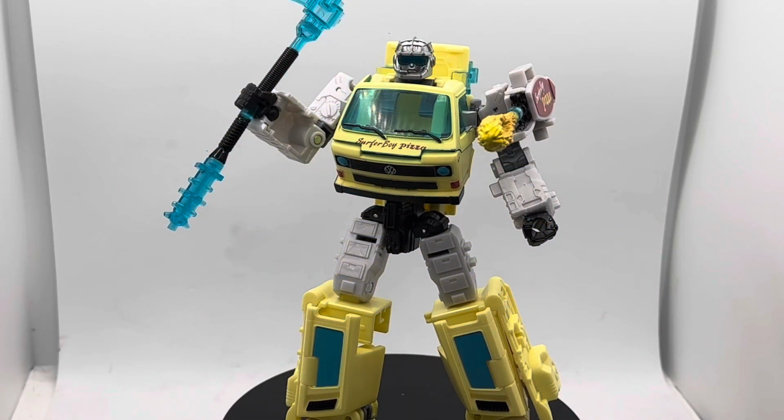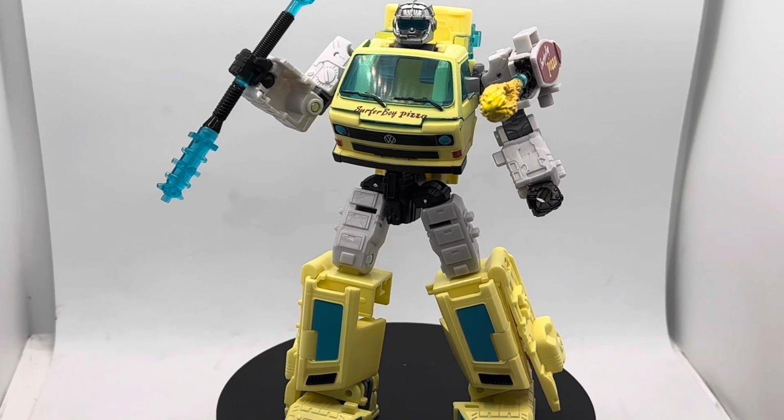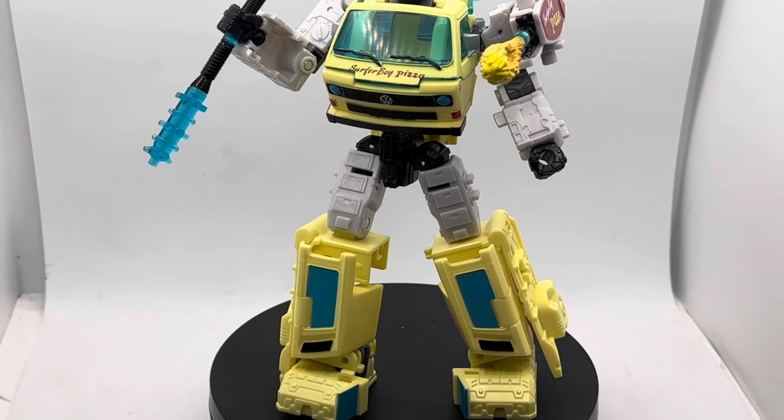And here we are back, all transformed up, and I have to say, with one slight exception, he transforms really well. And the transformation element that I would suggest is the exception. And again, this is more me than anything else.